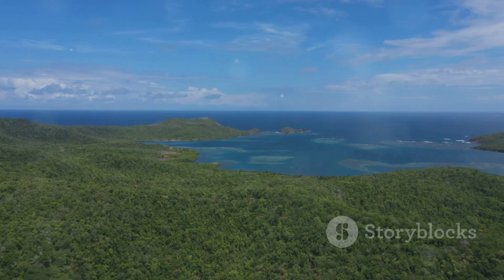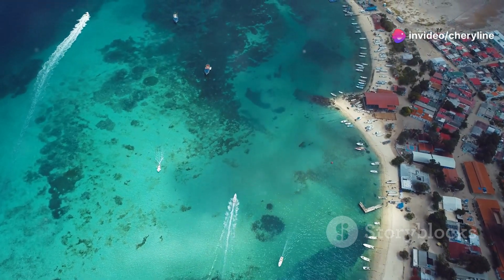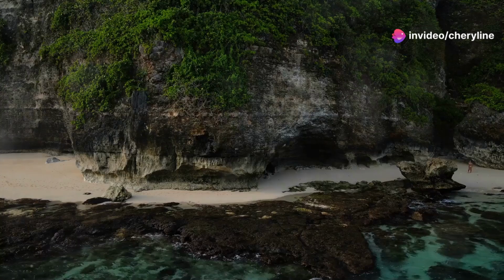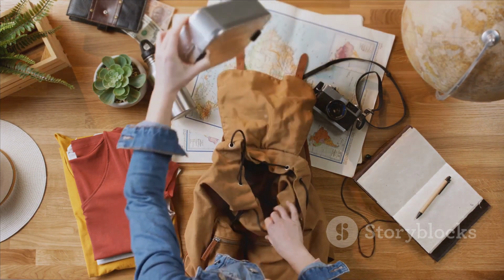We will be exploring each island and its affordable options. We will carry you on a journey to see pristine beaches, ancient ruins, and reveal the hidden gems on each island. So pack your bags and get ready for an amazing adventure.